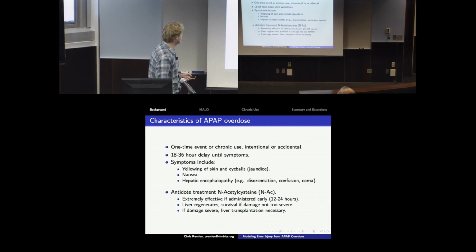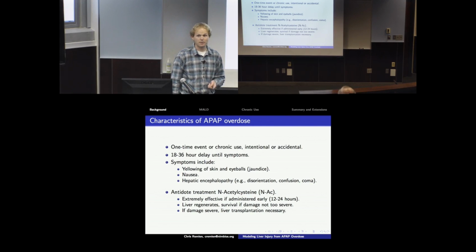Okay, so if you do overdose, there's a very effective antidote, N-acetylcysteine, abbreviated NAC in this talk. So it's extremely effective if it's administered early, so some 12 to 24 hours after an overdose. And the liver regenerates, so there will be survival if the damage isn't too severe. But this 12 to 24 hours is interesting, right, because there's this delay until the onset of symptoms. So patients don't always arrive to the hospital in time for this NAC antidote to actually be perfectly effective, right?